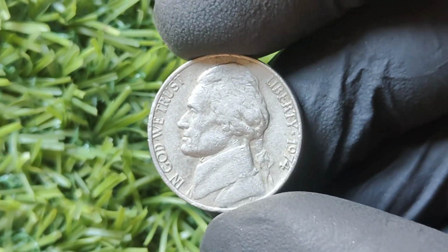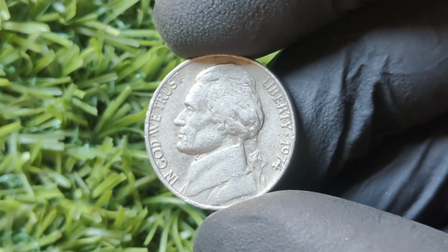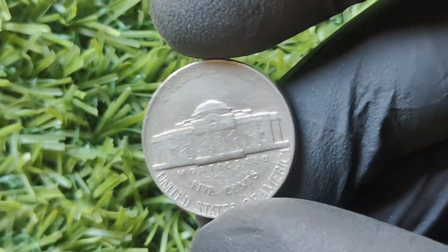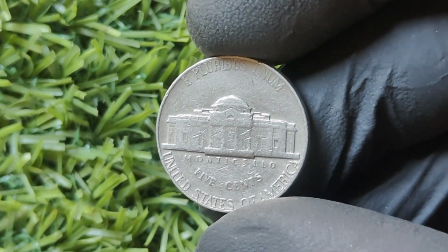Check your drawers. Your jars. That coffee can in the garage. Look for the 1974 no-mint mark Jefferson nickel. Look for full steps. And whatever you do, don't clean it. You could be holding a fortune, and not even know it yet. This is your moment. Don't miss it.